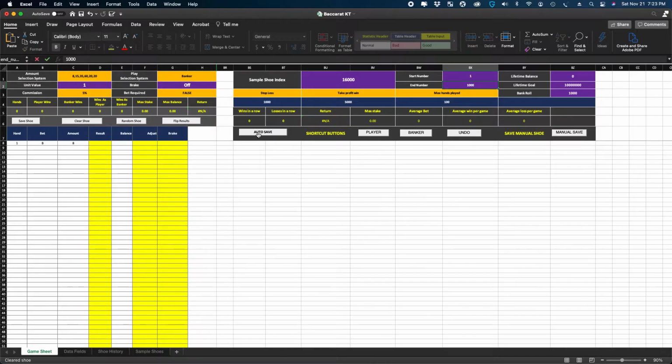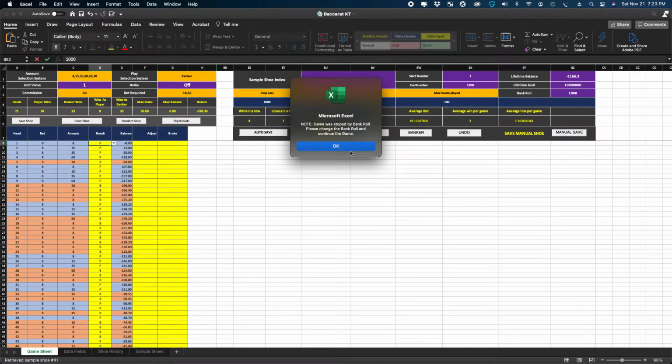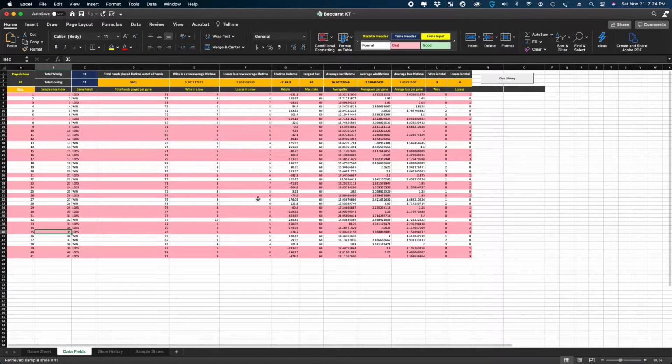So I'm going to go ahead and click the button, and what this Excel sheet does is it's actually going to play the shoes for us. So right now it's at shoe 24, shoe 36. And unfortunately, we have lost our entire bankroll at shoe number 41. As you can see, our balance is negative 1,166. So let's take a look at some data.